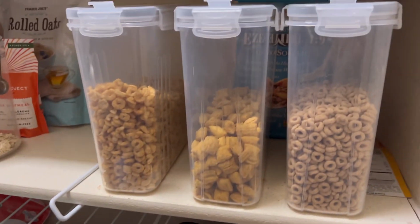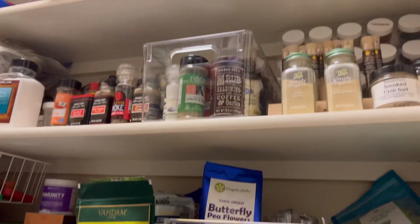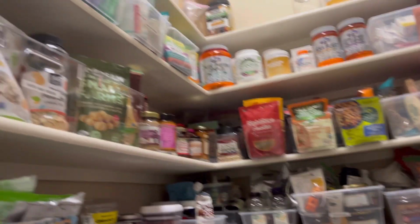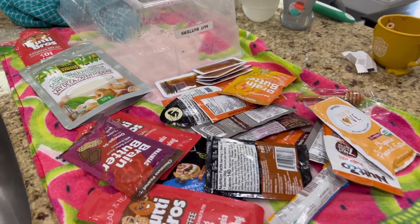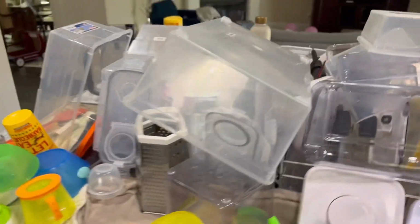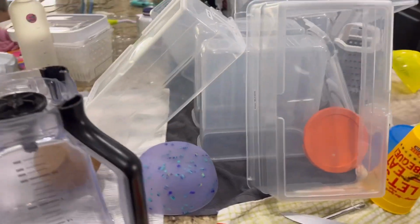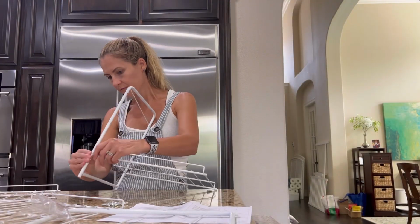These are our new cereal containers and all of our teas. I did not do the spices yet, but overall the pantry looks very good. I also have lots of sample size foods. This is from Expo West this year, but then companies like to send them too, so that doesn't help with the organization much. And again, I had more containers to wash. Most of these were ones that were already in my pantry and just kind of a little grungy, so I wanted to make sure everything was as clean as possible.